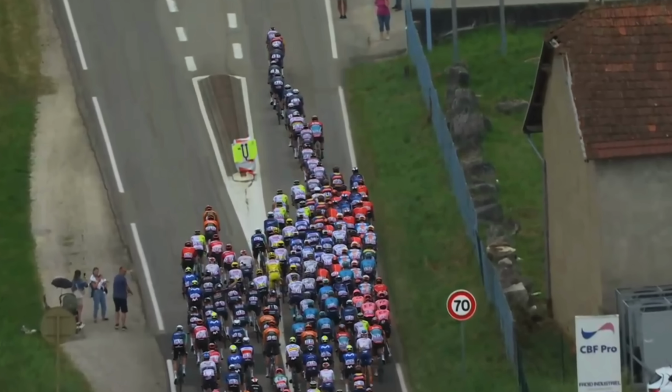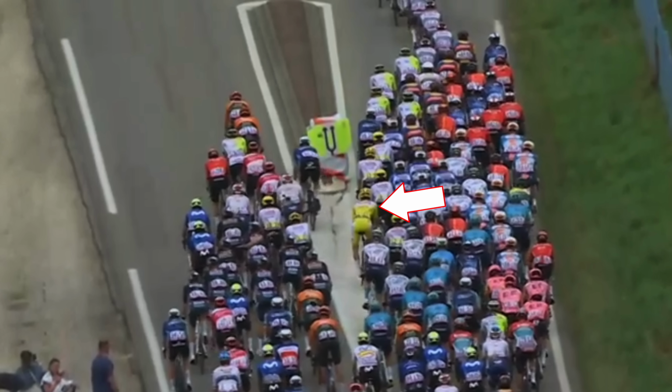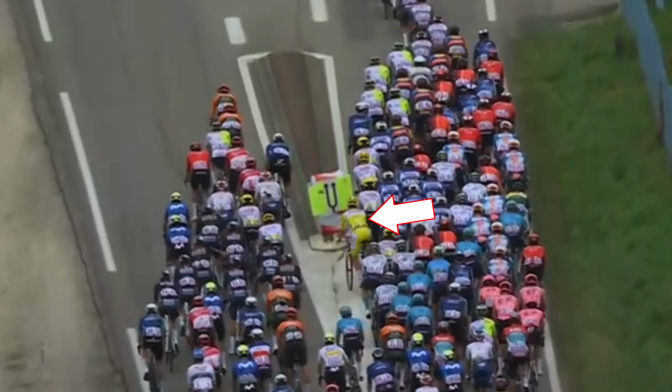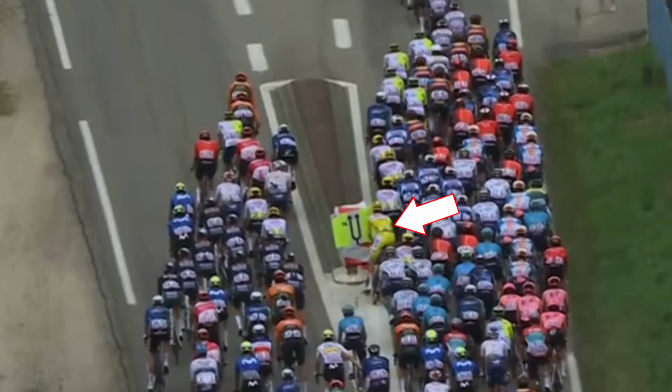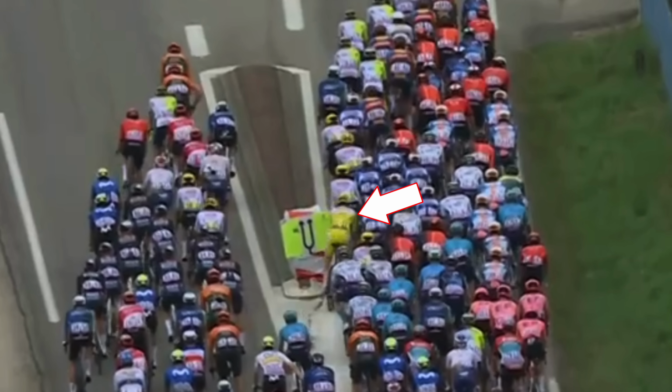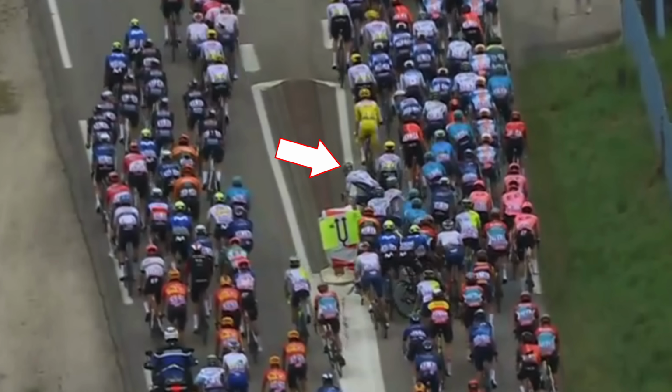Now, as the peloton's rolling down the road, everything's all nice, calm, and easy. We're about 60 kilometers to go, and all of a sudden the peloton splits, and we see Tadej Pogačar's left side sliding his bike going into the middle of the island with that post in the center there. Somehow his front wheel's going straight at the island, and he manages to pull it out, lets go of the brakes, comes back into the peloton on the right side, and then there's a crash from Bahrain Victorious just behind him.